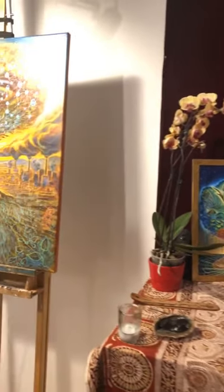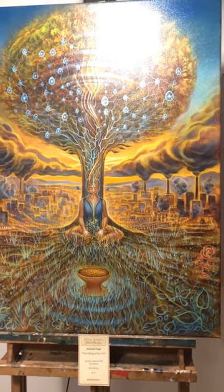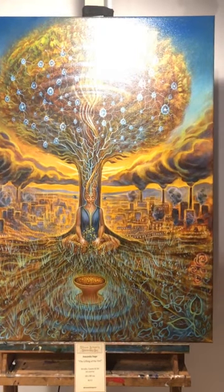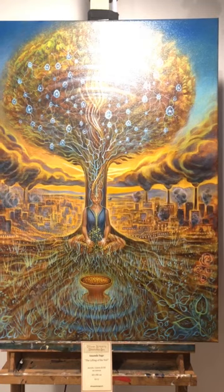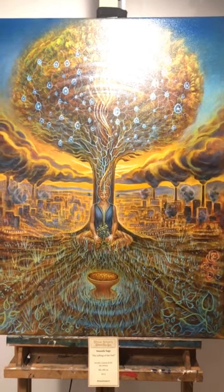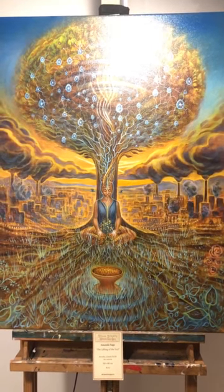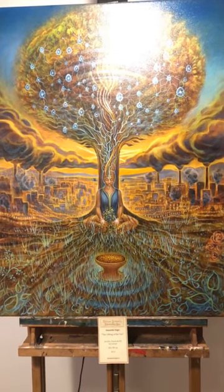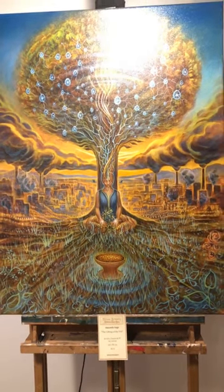This is her newest piece, titled The Lifting of the Veil, which is our interpretation of the apocalypse, and the theme of this trimester's work.